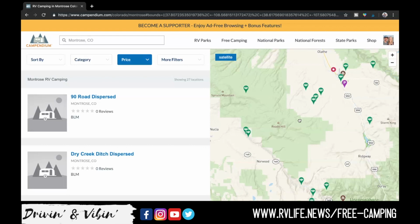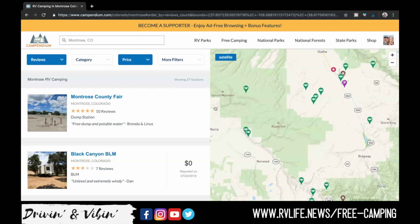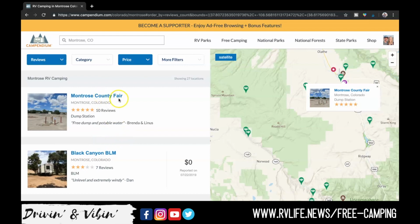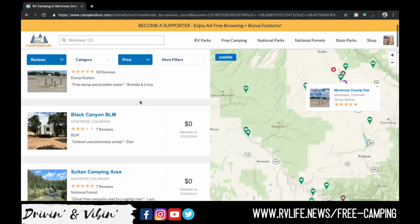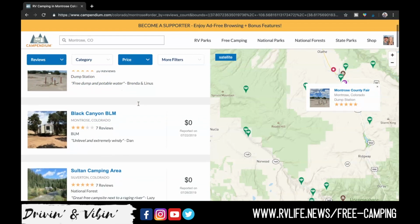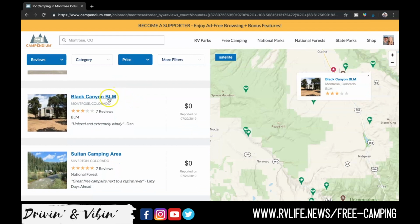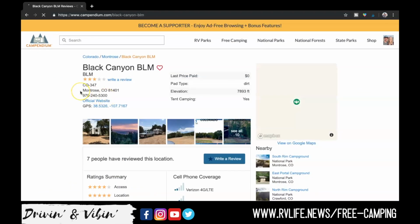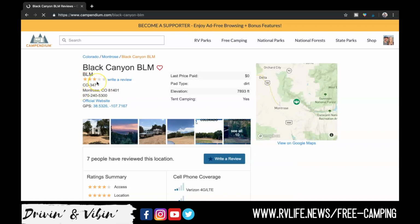So in a situation like this, we're going to sort by the most reviews. So we're going to want to know that whatever spot we're looking at, it has been camped at multiple times. Montrose County Fairgrounds, now that doesn't sound like an epic camp spot to me, but in the subtitle it does say free dump and potable water, so that's pretty cool. But we're not going to check that one out. We'll look at Black Canyon BLM, much more to our style of camping. But it only has 3 stars.